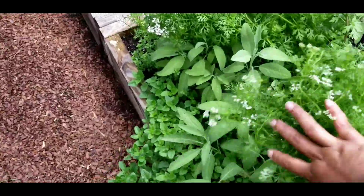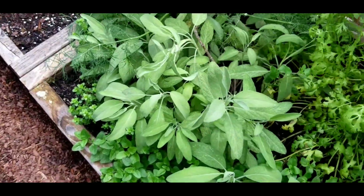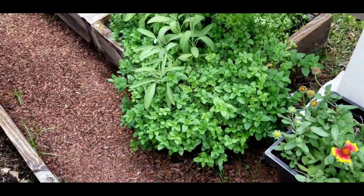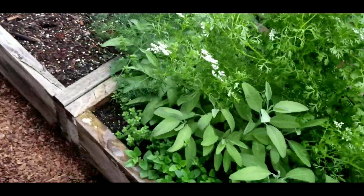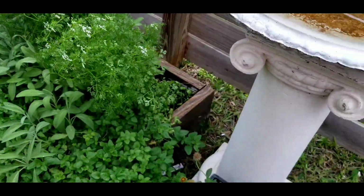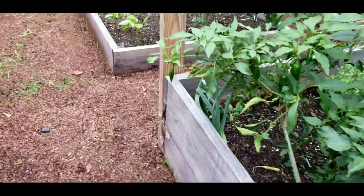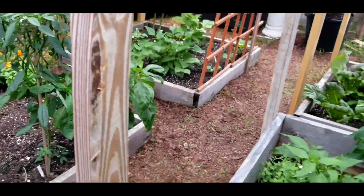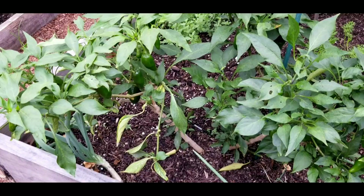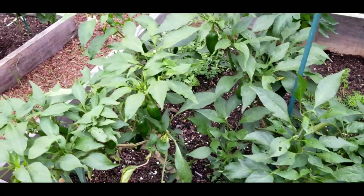Cilantro, not so much. As soon as it got hot, it started bolting, but I'm fine with it. I'm gonna pick those up some type of way. My sage does well, my oregano does well, my thyme does well. So I'm gonna get some of all of those and dry them. I love herbs, so they all do well here. Cayenne peppers do well here, and my jalapenos, this plant here has been growing for some months now, and my hot peppers always do well here.